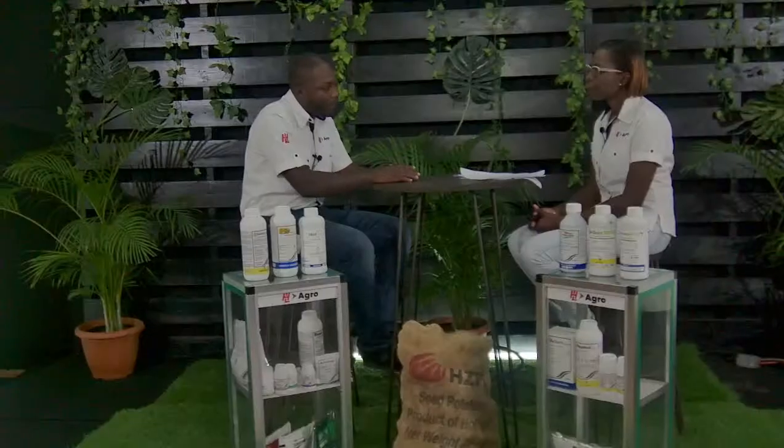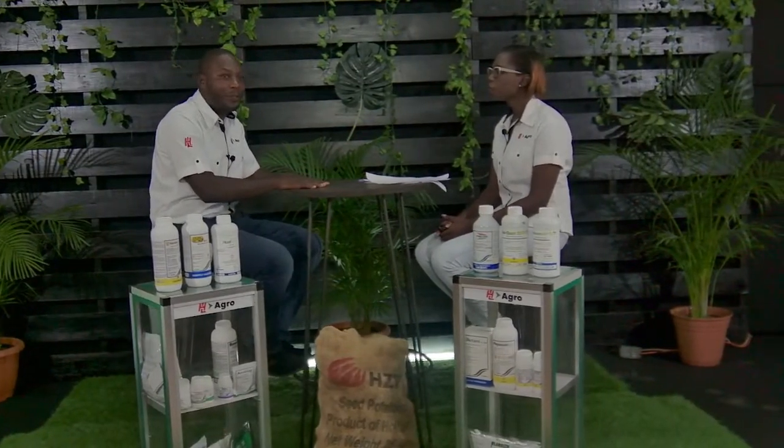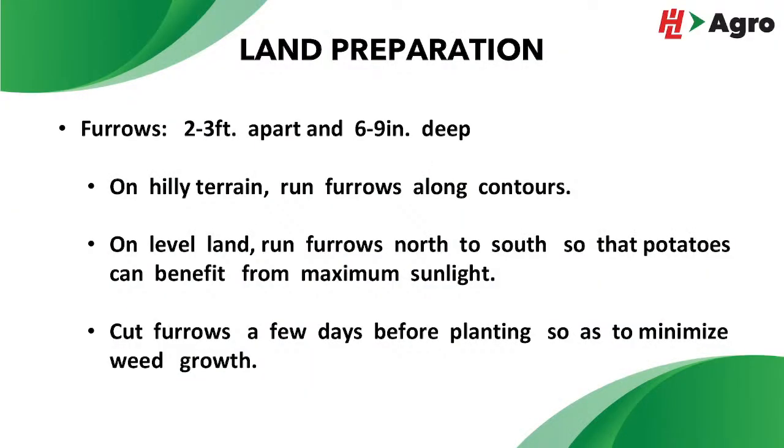Okay. So for hilly terrain then, that's where furrows come in? Yes, for hilly terrain you basically would cut along the contour of the land. So furrows should be established 2 to 3 feet apart and 6 to 9 inches in depth. So this is where you actually would plant the Irish potatoes. On hilly terrain, you run furrows along the contours. What that does is reduce the flow of the water, to reduce erosion from taking place.